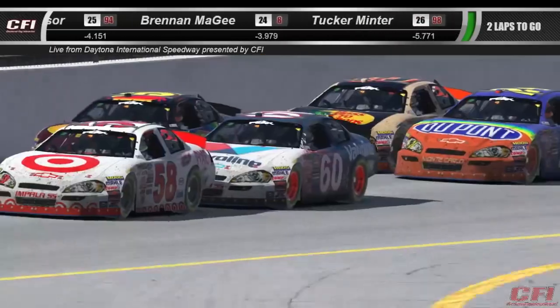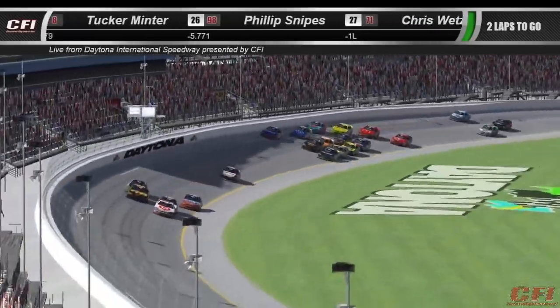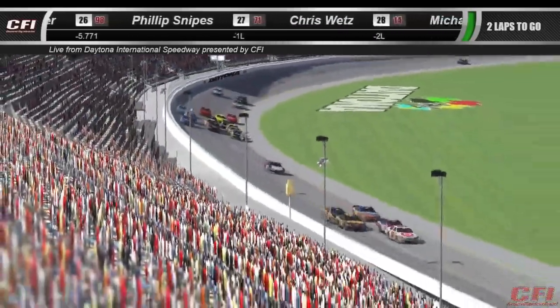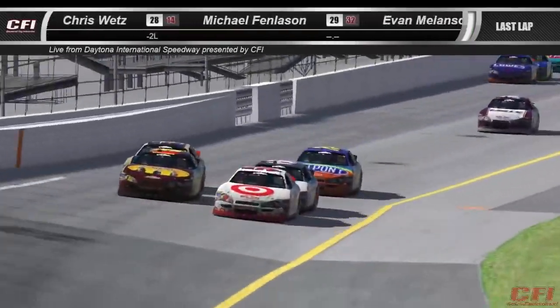They're wrecking in the back! Are we going to get the caution? Wreck in the back. Incident in the back of the field. Is there going to be another caution? We're going all the way! White flag is out. One more to go.